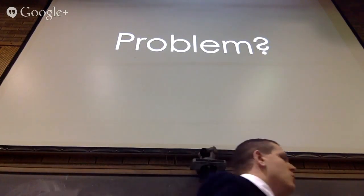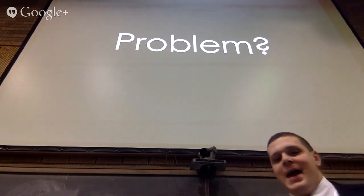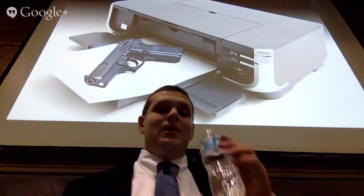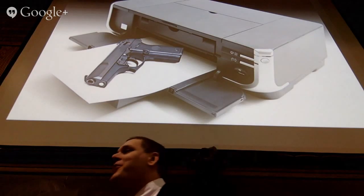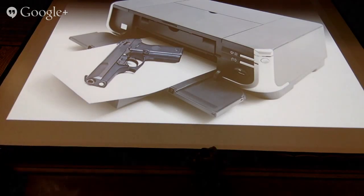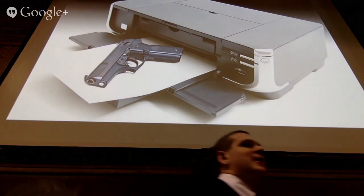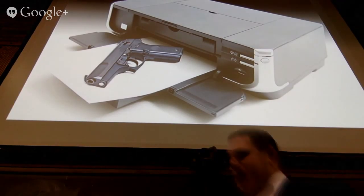So the short answer is yes, but it gets a little bit more complicated than that. And I want to first explain a few things about 3D printed guns, okay? First of all, this is not how 3D printed guns work. You do not press print on your computer and out pops a fully functional metallic weapon on a piece of paper, right? That's not how 3D printed guns work.